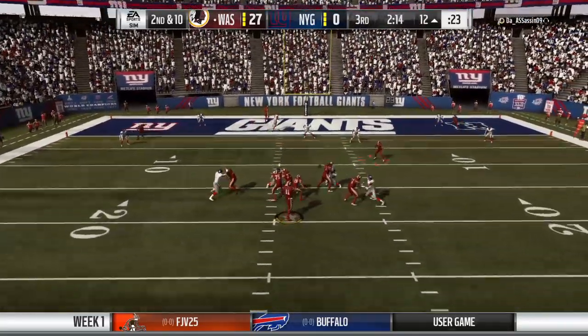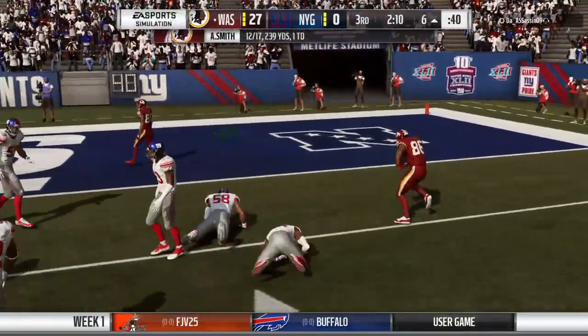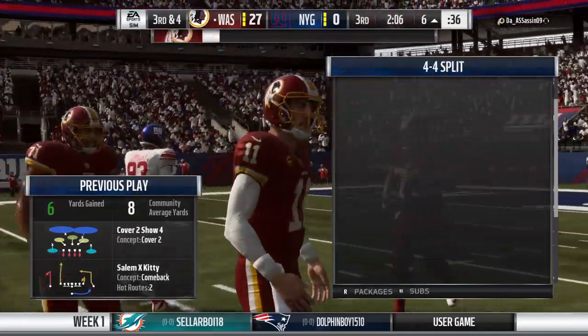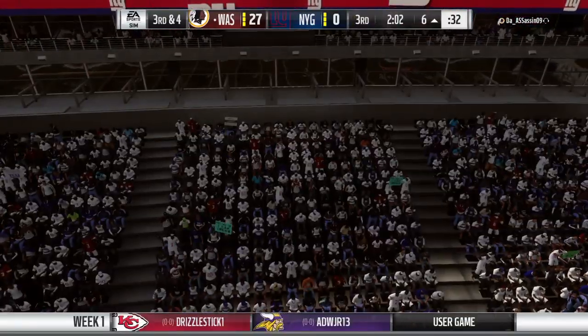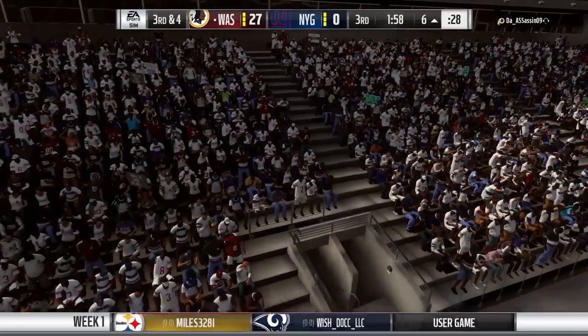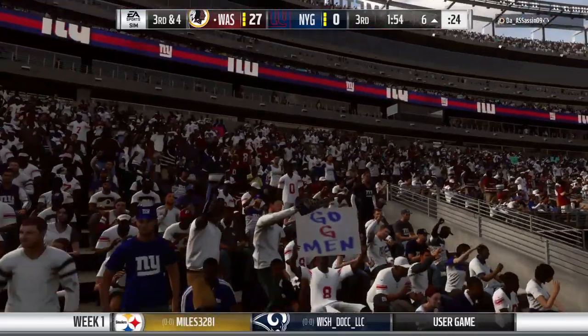Now Smith. This will be caught just inside the 10. And he's going to be brought down just shy of the 5 at the 6. 6 yards is the pickup, and that'll lead to a 3rd down. Let's not quibble about the gain there on 2nd down. That was a positive play because that was a take-what-you-can-get situation. Got out to the tight end. Now it gives them a much better opportunity to convert on 3rd down.